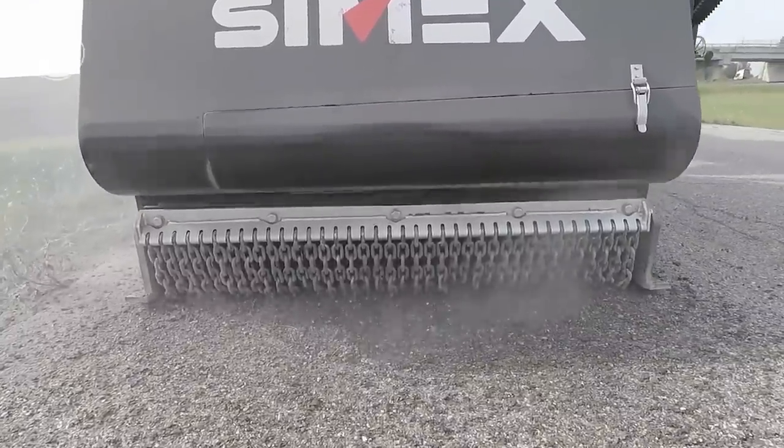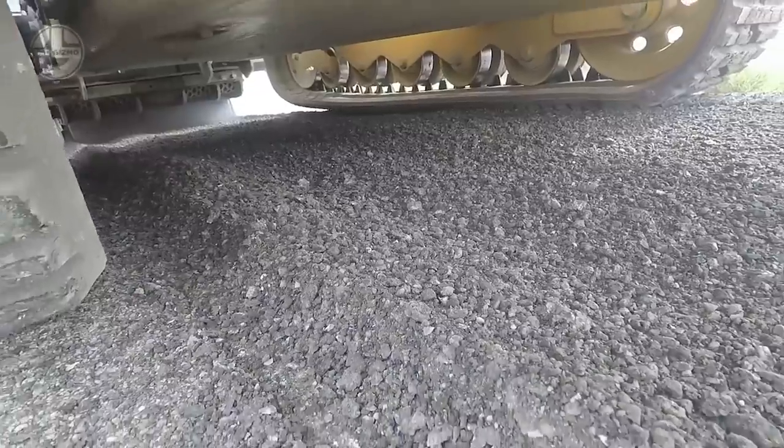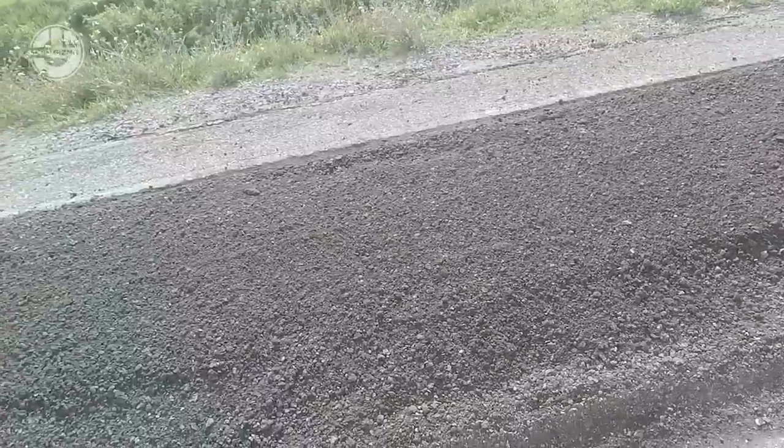After milling, an eco-friendly chemical additive for cold regeneration of hot mix asphalt granules is applied. The last step for the operator is to compact the surface. At this point, the damaged surface has been fixed, and the damaged stretch of road can be used the right way.